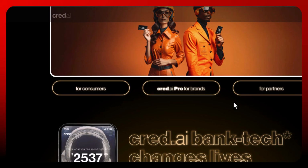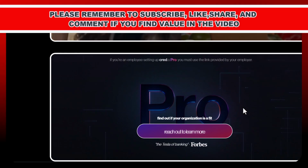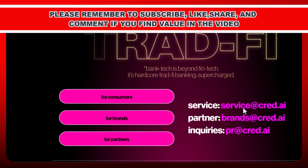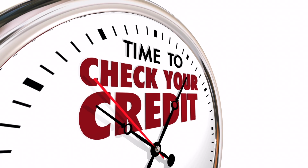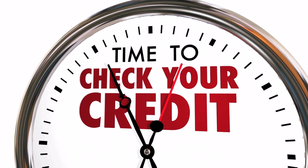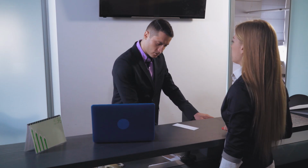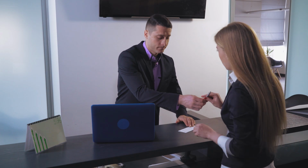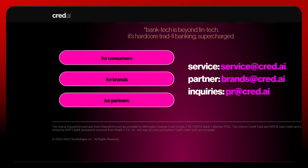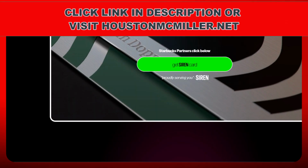Here's another card that most people are almost guaranteed to get, and this is the Cred.ai card. This is the credit card with the unicorn on it. With this card, they report to both Equifax and Experian. You would get a credit limit of about $1,500. Everybody usually starts out with about $1,500. And the thing about it, they just want to make sure that you have direct deposits going on in your bank account and have an active bank account. So if you have an active bank account, this should definitely be one of those cards that is in your favor.